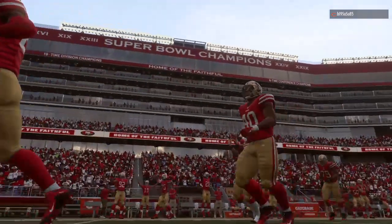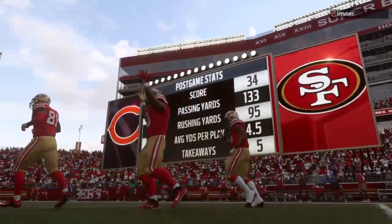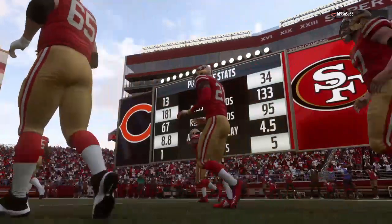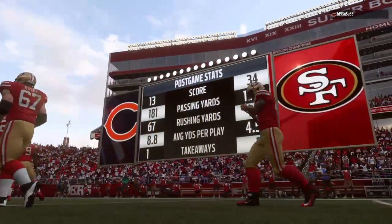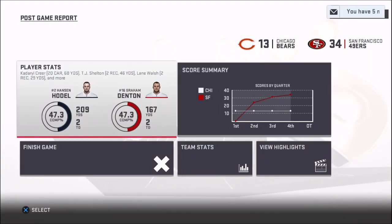So for the Niners, it's a critical win for them as it gets them to 9-6 on the year. And they'll get another home date next week as the Packers will come to town. Meanwhile, for the Bears, the slide continues as they drop now to 3-12. And they'll be off to Minneapolis.